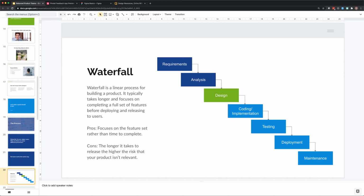And design spends months looking at really grand designs for software, of what the biggest, best thing that we could possibly make is. And then we design that, we do a lot of research, and then we pass that design off to the developers. They go through coding and implementation. They then pass it off to probably a QA team that tests it like crazy after it's all built. Then it goes through a deployment process, and then eventually a team maintains it afterwards. But there's not a lot of circling back to make sure that we got something right, and that we built the right thing. So this focuses on completing a full set of features before releasing.